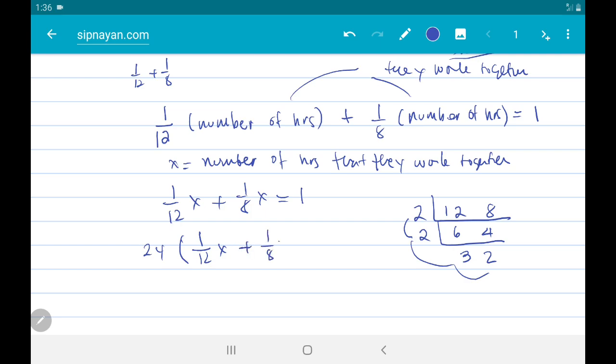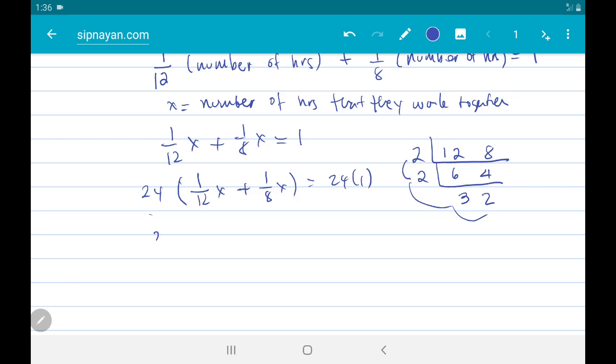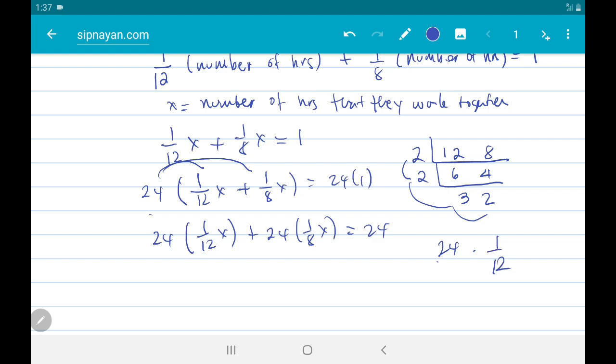So 24 times 1/12x plus 1/8x equals 24 times 1. By the distributive property, I distribute the 24: 24 times 1/12x plus 24 times 1/8x equals 24. For a whole number times a fraction, we put the whole number over 1 and multiply the numerators and the denominators. So 24 over 12, or 24 divided by 12, is 2, giving 2x. Then 24 divided by 8 is 3, giving 3x, equals 24.